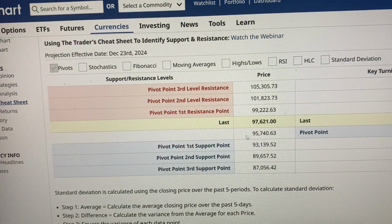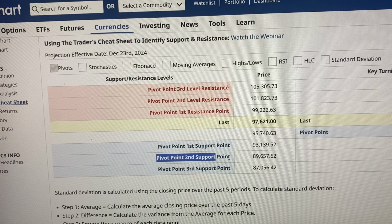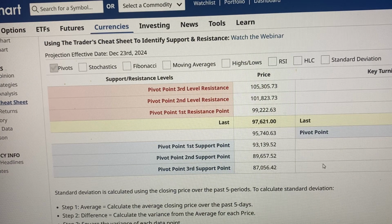I'll purchase, talking in terms of real dollar amounts, $1 here at the pivot point. Then I'll purchase $1 here at the support, and then $2 here and $3 here. So as it goes lower in price, it's like a martingale system or negative progression. The lower it goes in price to the support levels, the more I purchase.